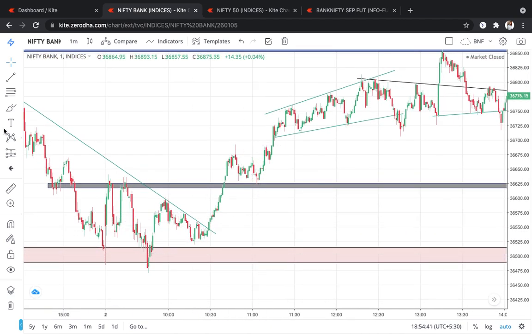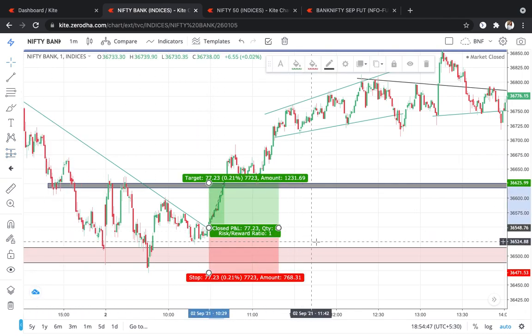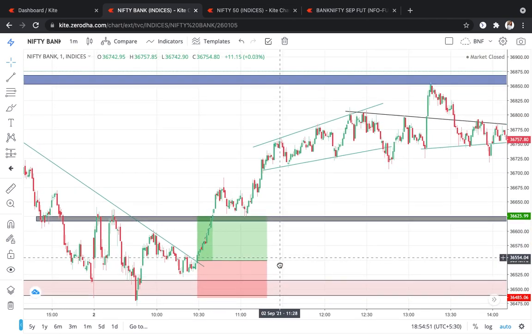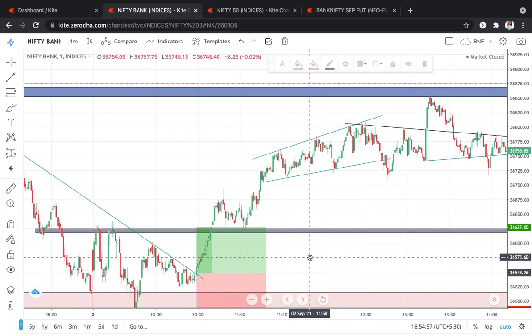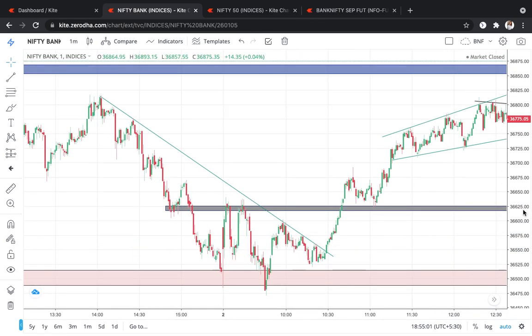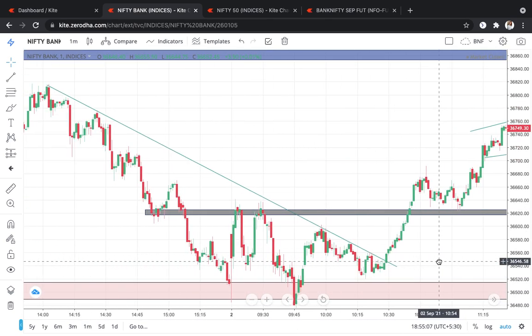This could have been a good trade here if I was taking it. I didn't take this trade. I am just saying this would have been a good trade, keeping my stop loss somewhere below this candle, which is 65 points, and we can keep our profit in this area. But there was not multiple confirmation, and I didn't even check this, so I just ignored this setup.